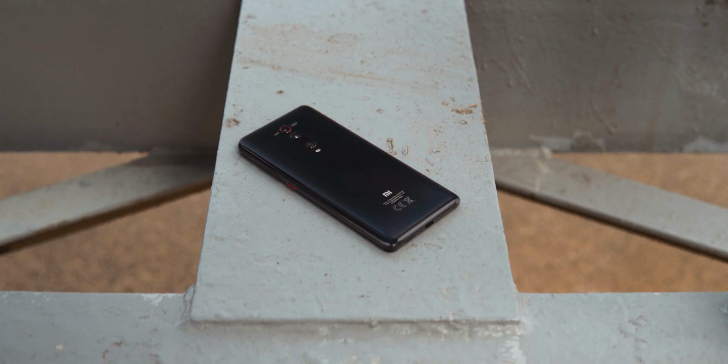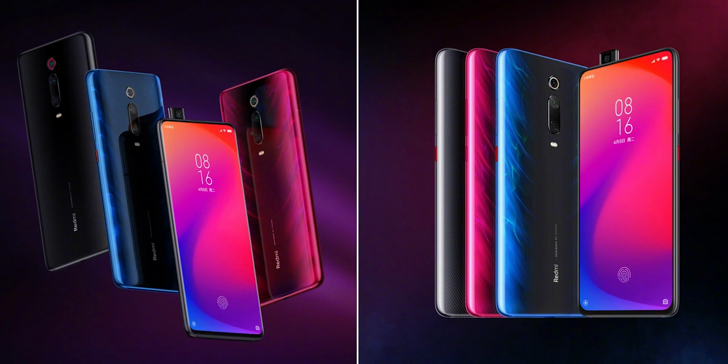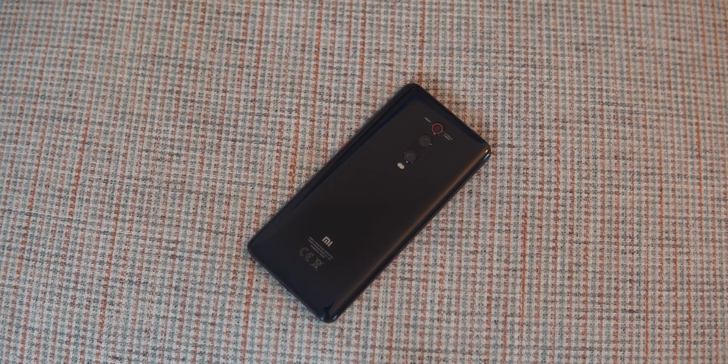Let's start with the design. It's definitely very flashy, at least if you take the blue or red versions of the phone that have a flame pattern on the sides that changes depending on how light hits it. A lot of people apparently really like that aesthetic. I personally think it looks extremely tacky.